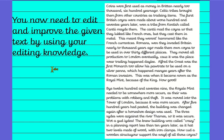So let's read it together. It says, "Coins were first used as money in Britain nearly 2,600 years ago. Celtic tribes brought them from other countries as trading items. The first British coins were made about 170 years later when a tribe from Kentish called Canty made them. The Canty made the coins so that they looked like French ones, but they cast them in metal."